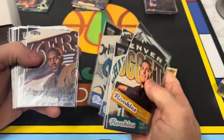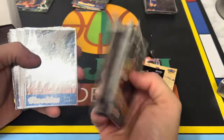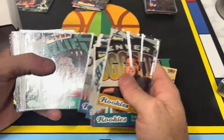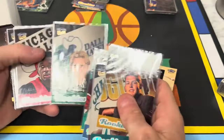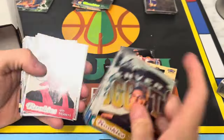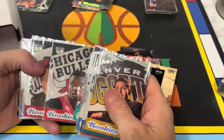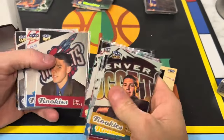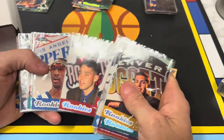Yeah, yeah, Georgia Tech. Larry Hughes from St. Louis. Yep. Keon Clark, UNLV. Felipe Lopez, St. John's. Dirk Nowitzki, baby. From Würzburg, Germany. You didn't think I was going to get that. Corey Benjamin, I am going to completely guess and say Oregon State. Oregon State. Bryce Drew from Valparaiso.